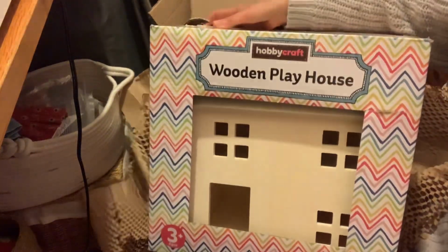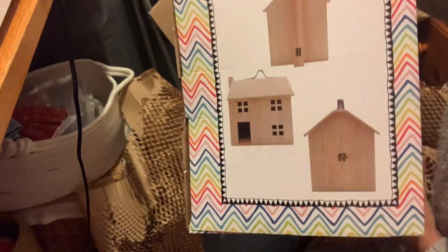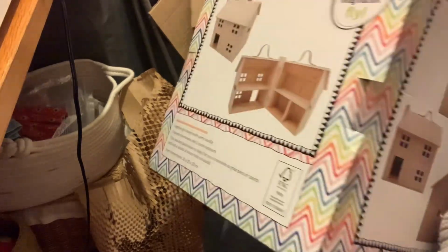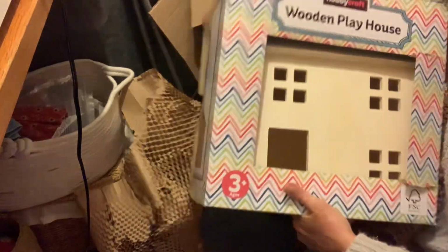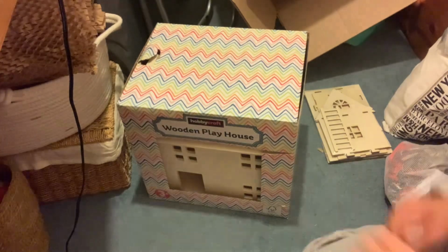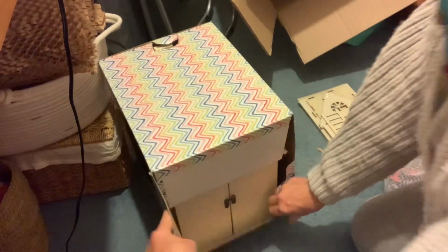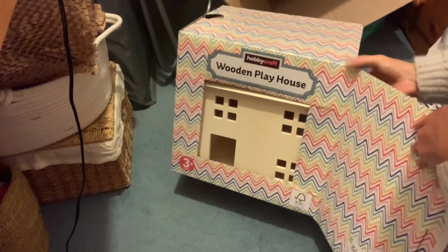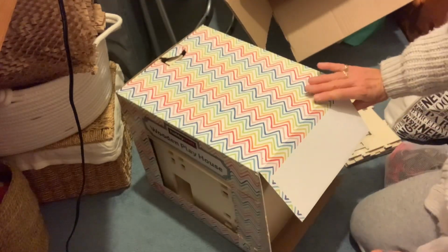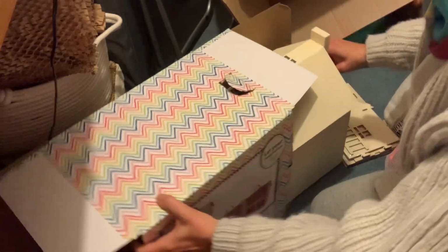Ta-da! Wooden playhouse. Now let me show you this. See, that's what it looks like. And that's the back. So let's get it out of the box. Right. Now it says age 3+, so I'm just adding 50 years onto that. 53. Here it comes.